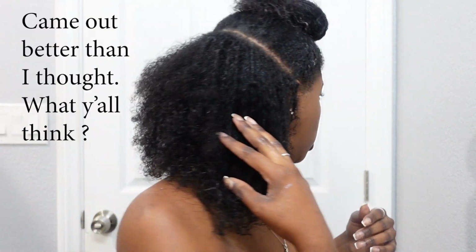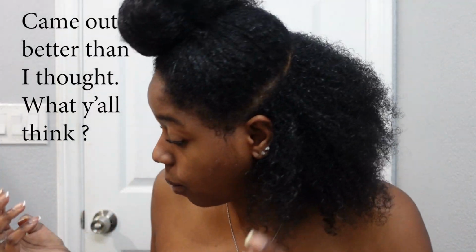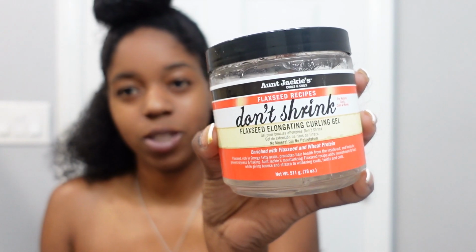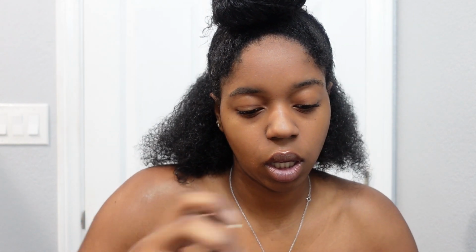Just finished parting my hair. I don't know if it looks extremely straight, y'all, but it's okay. So what I'm gonna do is use my Don't Shrink Flaxseed Elongating Curling Gel. So I'm gonna be using this to do my curls at the bottom of my hair.